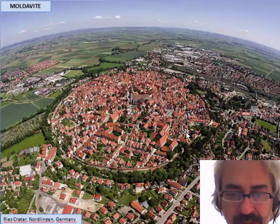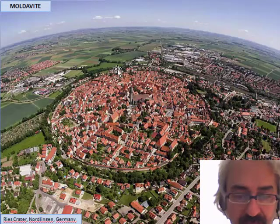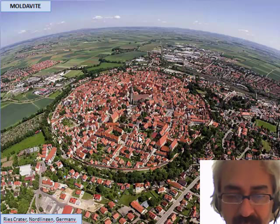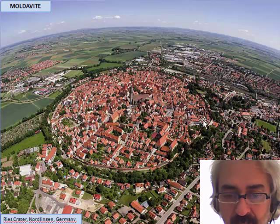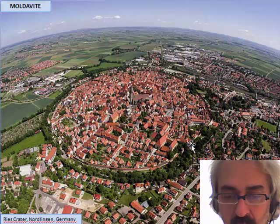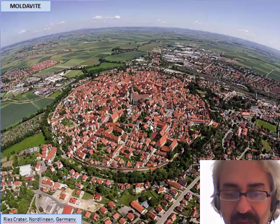Okay, and this is the city of Nördlingen, where the Ries crater is located, and it is clear under the city. The wall of the city was built above the rim of the crater to take advantage of its higher elevation, and so the old town is built inside the crater.